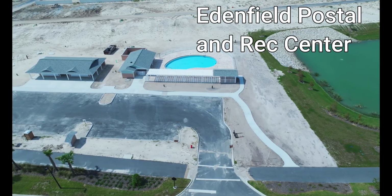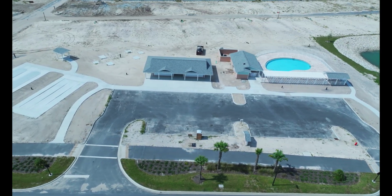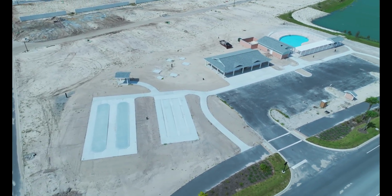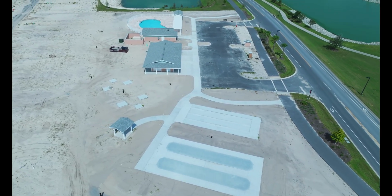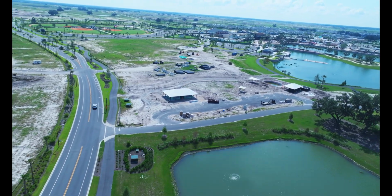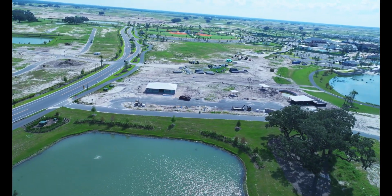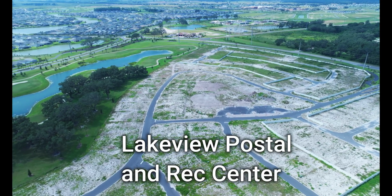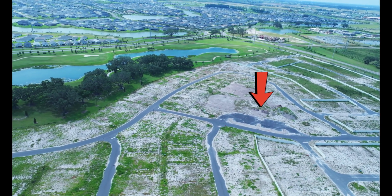So stay tuned. I wanted to start off by showing the postal centers at Edenfield, Lakeview, and LaGrange, just so you can see how far they've gotten along in the building process, and how soon they will start building houses in these areas. You can see that the postal center in LaGrange isn't as far along as in Edenfield, and here in Lakeview they have not started at all. So you know they're not going to start selling the lots in Lakeview just yet.